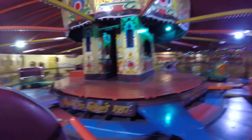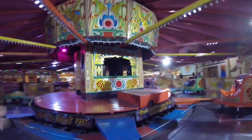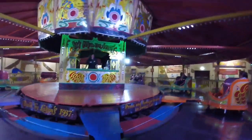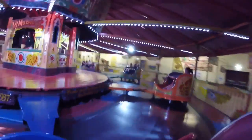Here we go, on the Lankin Skid, built in 1937, it says down there. Beautiful hob cabin there, really, really good staff here as well, some really nice young staff. So we've got to wait till it goes around a third time, and then we press the button, and then it skids. So you've got to get a pleasant speed build up. Right, and then, woo! Oh yeah!